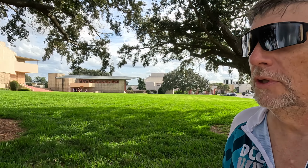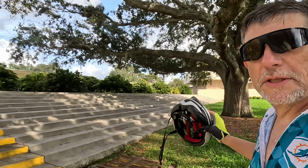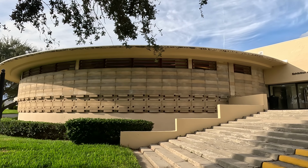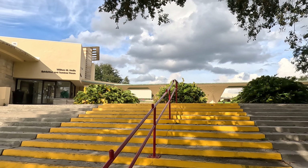All right, from downtown Lakeland, we went about a mile and a half. Now we're at Florida Southern University, and the chapel there, we'll try to get a little closer. There's another chapel there, and this is the library behind you. Let me turn you around. That's the library, and it's designed by Frank Lloyd Wright. And even the walkways between the buildings are quite unique.